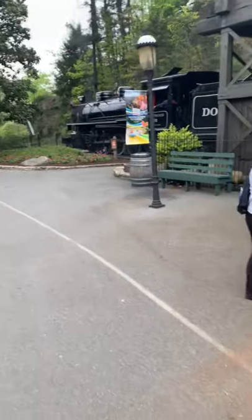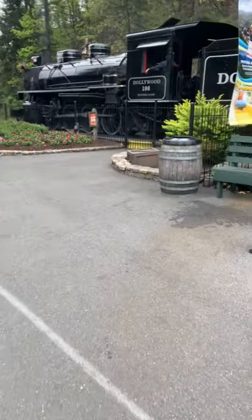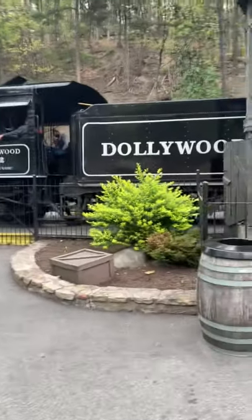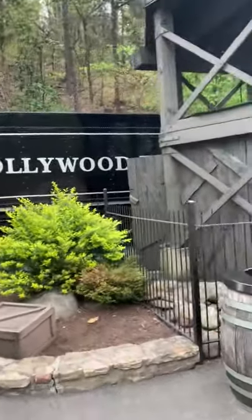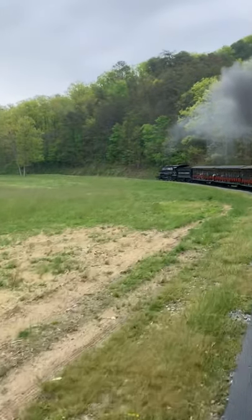Up to this engine. Smoke stuff. Happy little engine. Yeah. There you go. Much we like to let her show off every now and again.